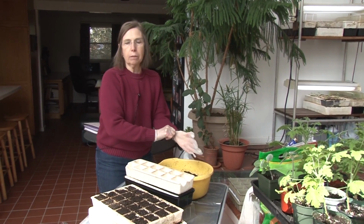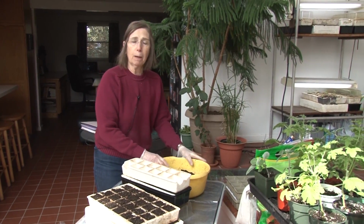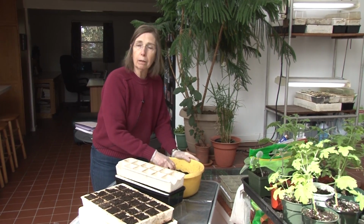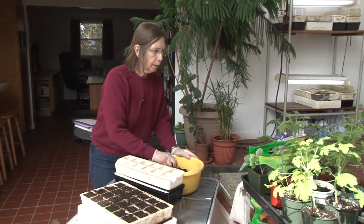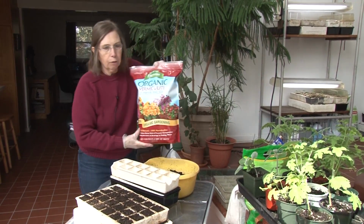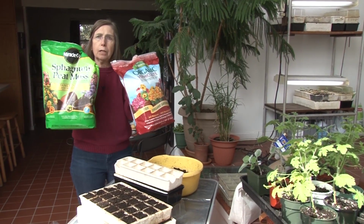Seed starting mix. It's best if you don't use soil that you dig from outside. It isn't sterile, and it does carry a lot of weed seeds with it and other bacteria that can ruin your seedlings. You can make your own using a product called vermiculite and peat moss. You can mix those together.